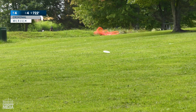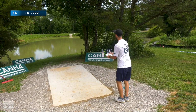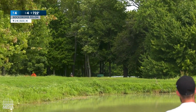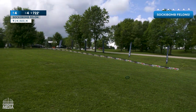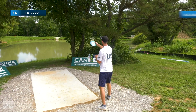So that one's a little low. I'm gonna try one more. I'm gonna go with the felon this time, a little more glide and throw it higher so I can get more distance. That one's better, way better. So it's a little left still, but it's a good solid spot to be in.